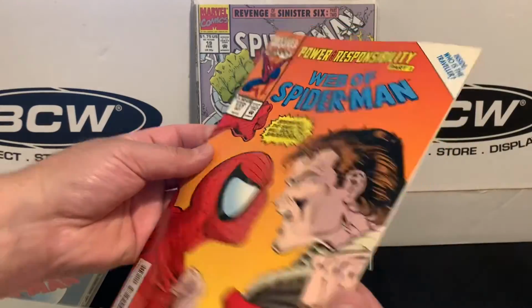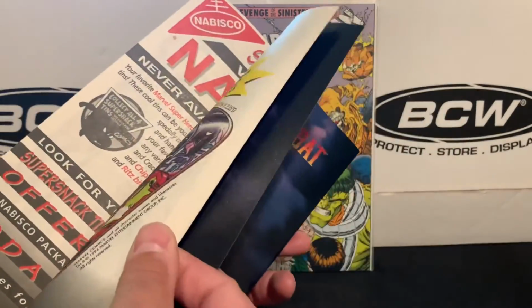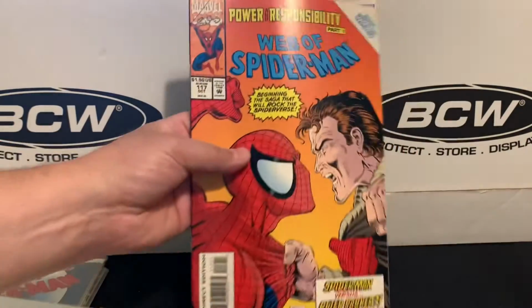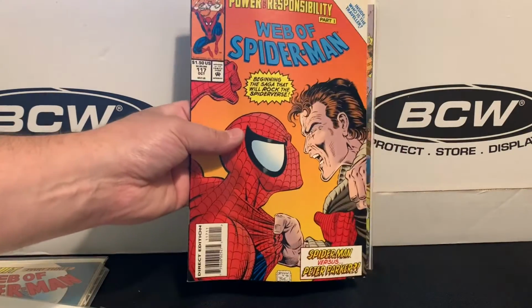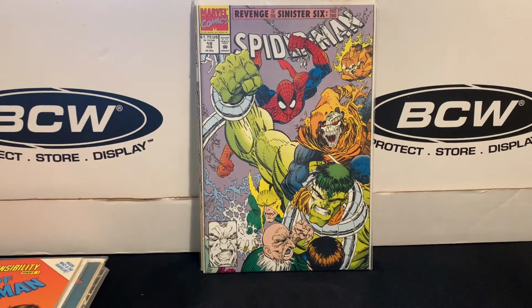It just has a regular back cover to it. So I'll have to compare those a little more closely to see how far the differences go between this and the special cover. And then, so that's it for Web of Spider-Man.